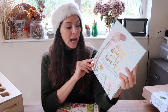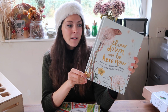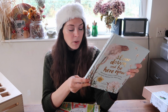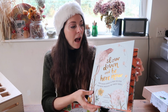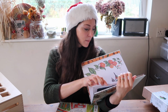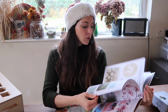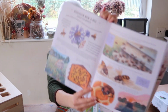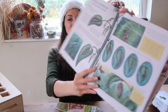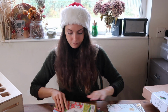Next up is Slow Down and Be Here Now by Laura Brand and Freya Hartus. So I have the original one of these, which is called Slow Down, and it contains loads of beautiful nature stories that are illustrated. And this is the second book in the series, which contains more nature stories, and they're all illustrated. And this would make a great gift for so many different ages. It's so interesting. Even for me, I find this fascinating. So lots and lots of beautiful things to discover in this book.